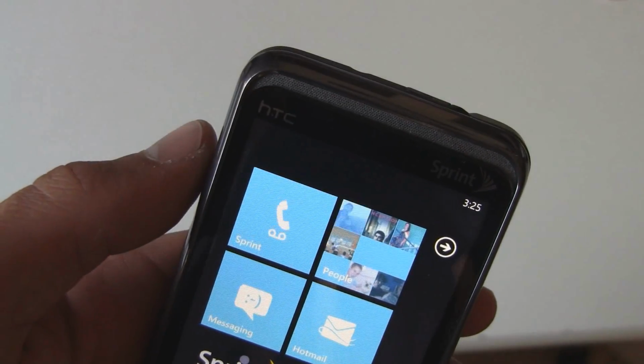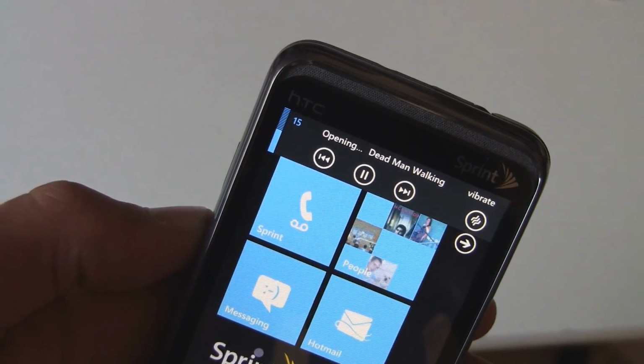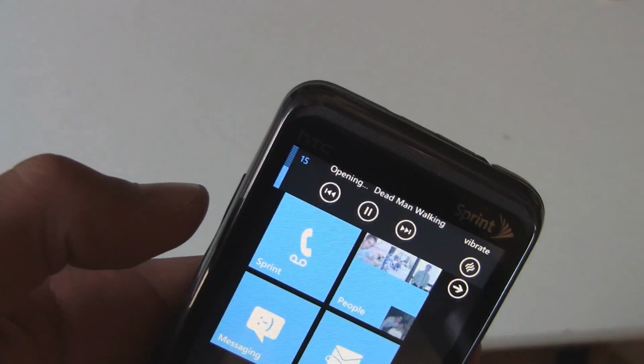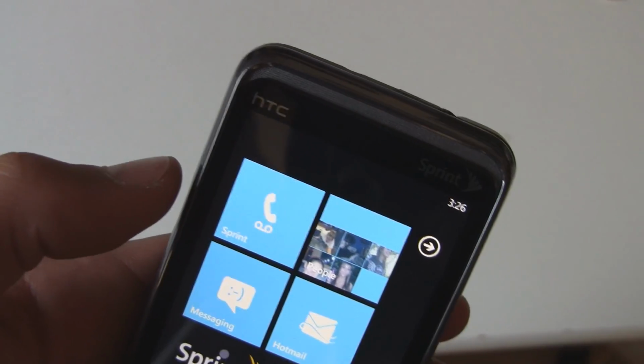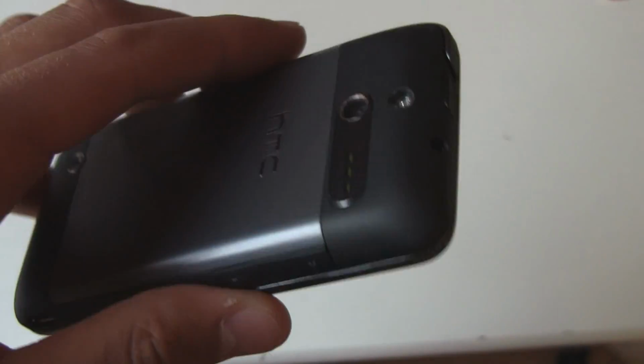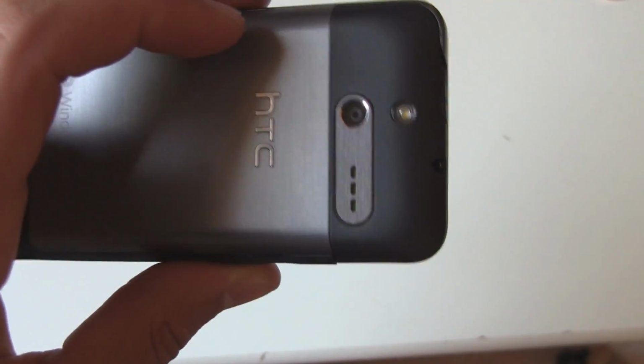Music also sounded a lot better quality-wise through the HTC Arrive than it did with the HD7, and it sounded better through the speakers itself and also through plugging it into some wired speakers. So the sound quality was noticeably better on the HTC Arrive.